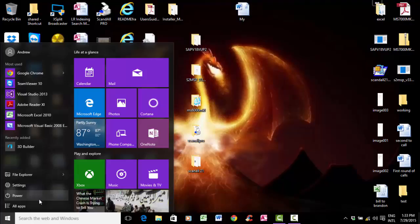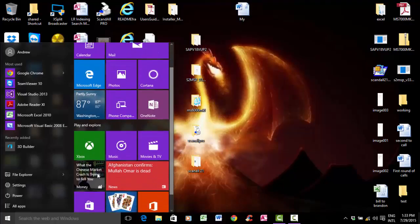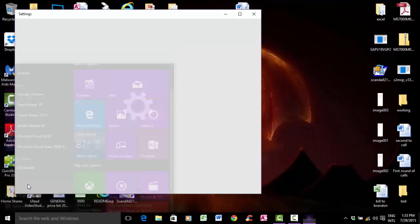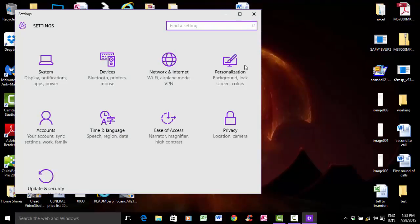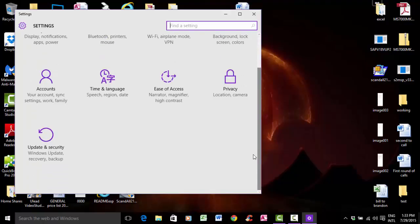Well, here's your power button, just so I can get that out of the way. Your settings. Your settings will help build your system. This is where you would go for like internet connection or whatever. You could go here for internet connection, trying to get Wi-Fi. It's basically the same thing.